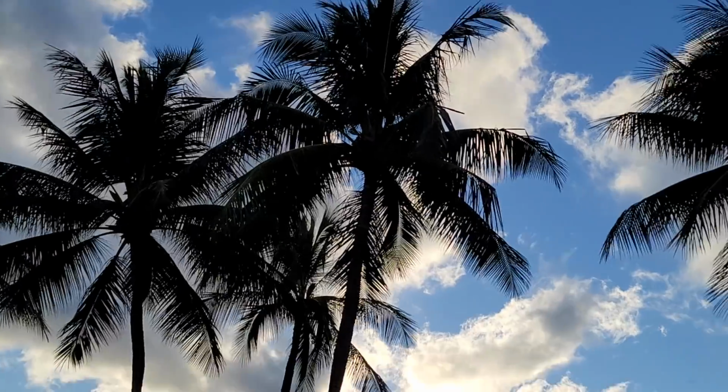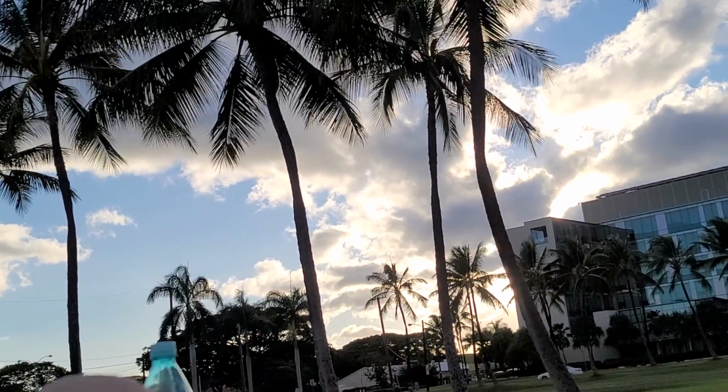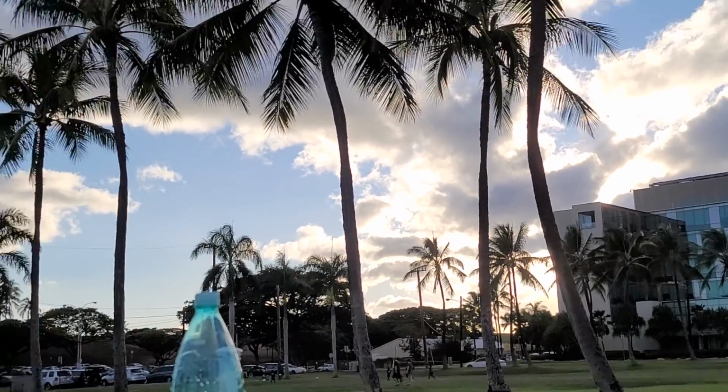And just look at it. Let me show you guys real quick. Look, you can see the moon. It's like twilight right now. The moon over there. The sun's still setting over there. Oh, sorry. Excuse my hairy legs.